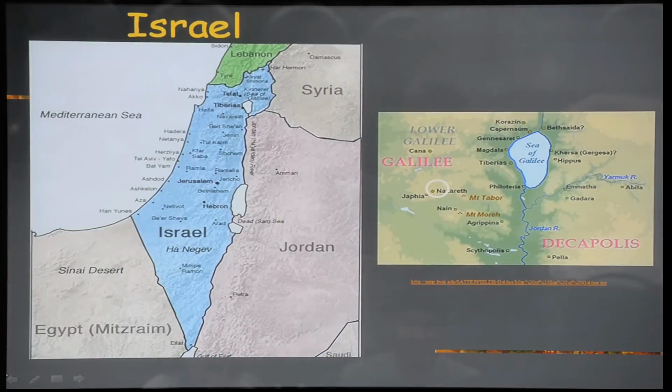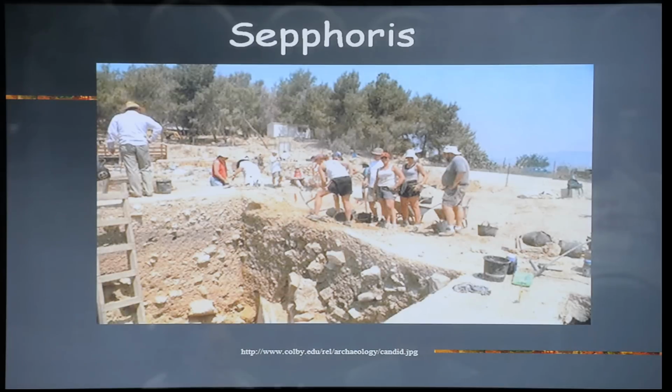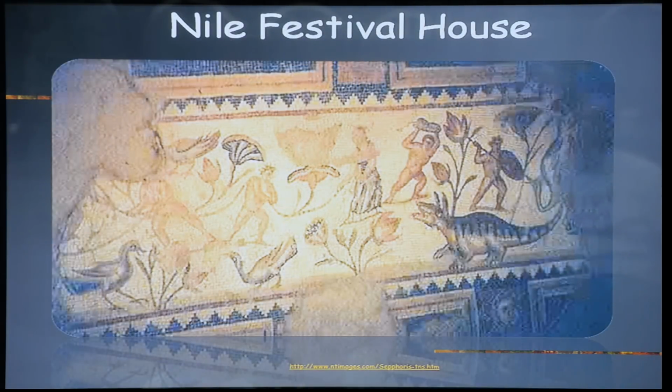Okay, let's go to Israel. The first artifact we have in Israel is a few miles outside of Nazareth in a place called Sepphoris. Here is an archaeological dig in Sepphoris. I believe it's the University of Florida and Israel's Hebrew University. They were digging, and when they dug, they found a house down below, and in that house, they found the Nile Festival House. It's a 5th century house.